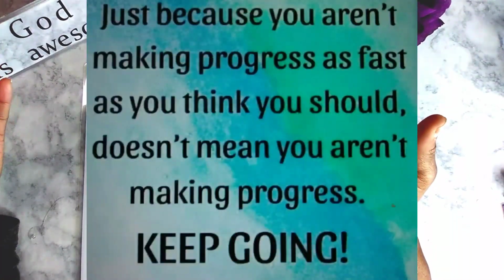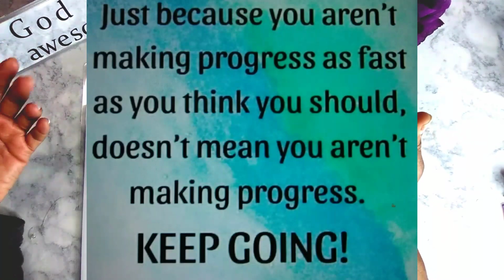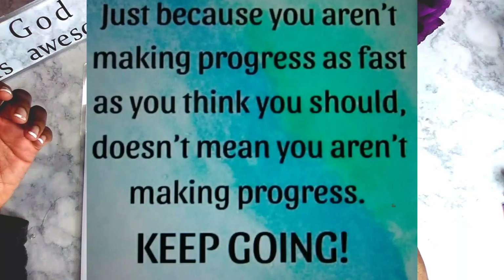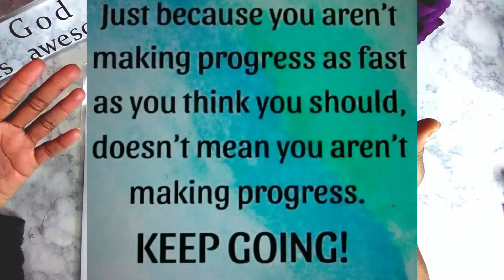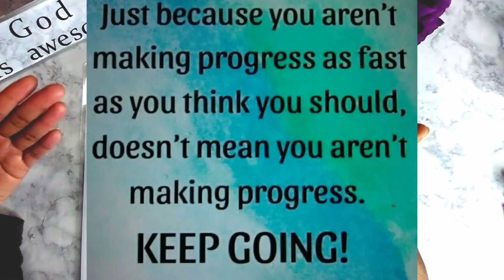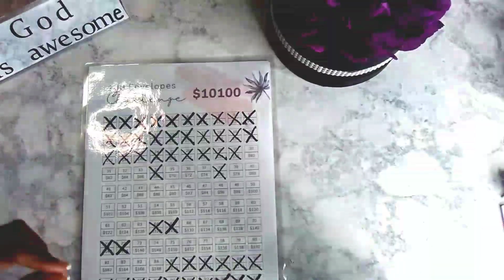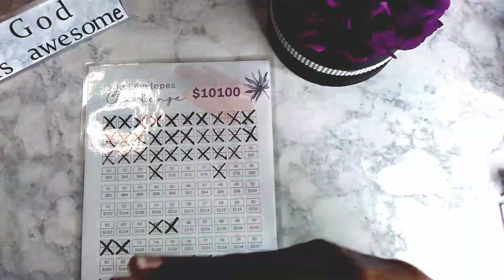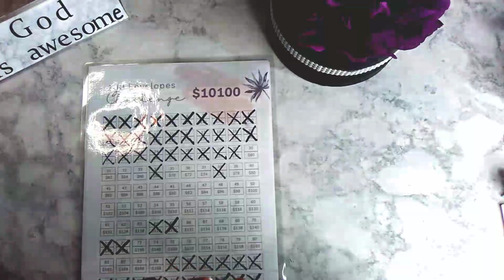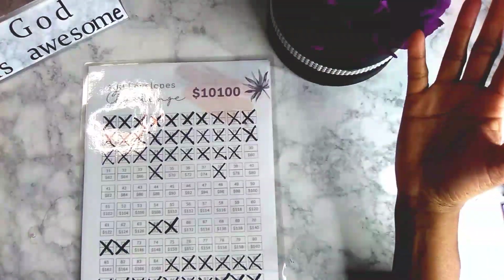For a long time, when I first started the cash envelope system, I used to be like, why are they putting $1 in those envelopes? Until I understood the power of consistency. The amount that they're putting in the envelope is irrelevant. It's just the habit of continuing to put things in the envelopes to save. So yeah, I'm still learning, as I'm sure you all are. And so, let's go ahead and get into it.